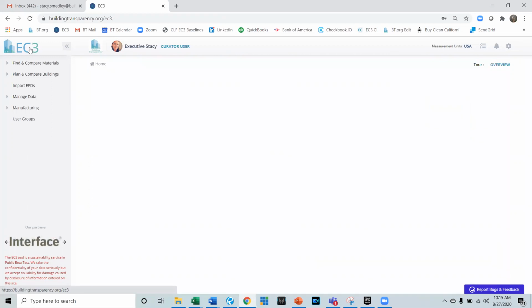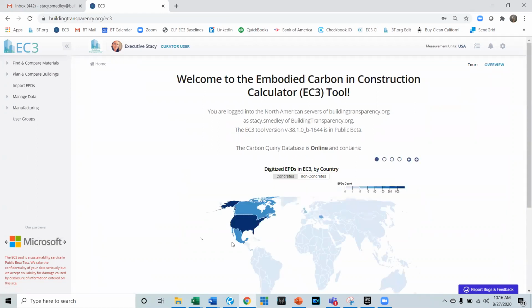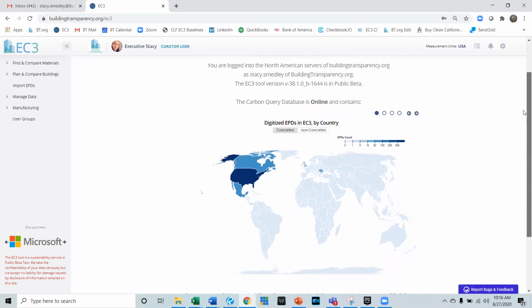Okay, so that's the housekeeping. When you log in, it's going to take you to this home page. The one thing that I didn't explain is really how EC3 works, which I'll do now. The tool is really based on a database of environmental product declarations, or EPDs. EPDs are third-party verified documents that disclose manufacturer and product level emissions of materials with a kilogram of CO2 or global warming potential number per unit.